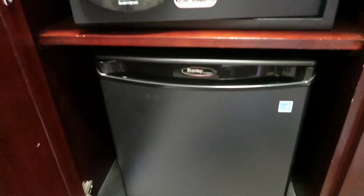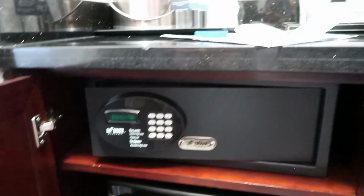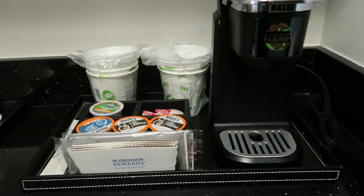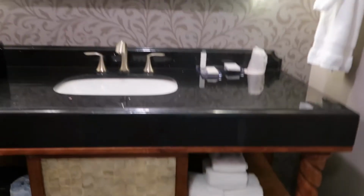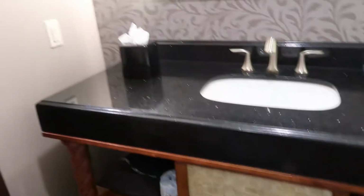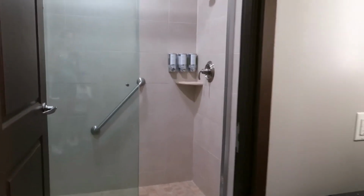Okay, well, we've got a fridge, a safe. No, you didn't want to do it. Mirror. Some cabinets. Mirror. Got a nice little coffee maker. Mirror. Hello, everybody. Another mirror. Hello again. Then you've got your towels. Josiah, what's in there?